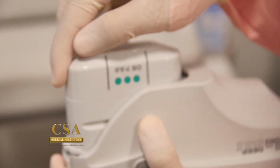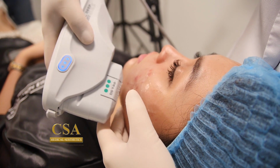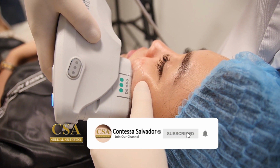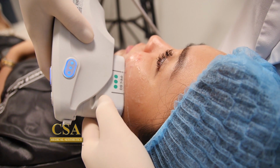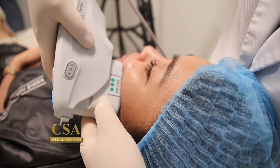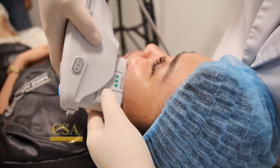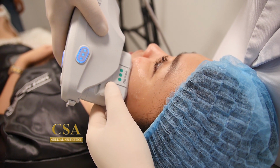And we're back to the 3.0 for the upper portion of this medial section on the left side area. And we're proceeding with the remaining 20 shots for this side here, using our 3.0 millimeter depth. So this is our customized approach for Ulthera. Again, it's not a one size fits all, so treatment should vary depending on each individual. So it's a so-called hyper-personalized, individualized treatment to be able to deliver an optimal outcome.